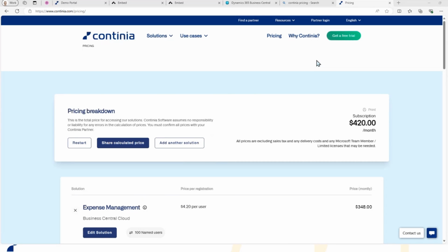Just another one from Francis saying the expense is a debit in BC P&L, so will it create a double entry? I think Quink's answer to that is no, it won't. But just to further expand, would you like more? They would like more info on how it actually reports into the GL.